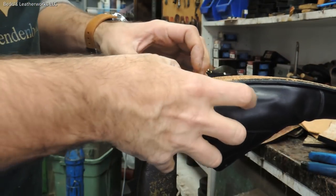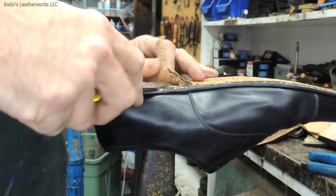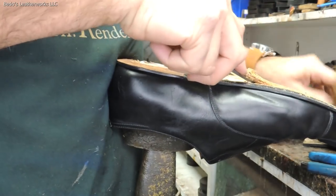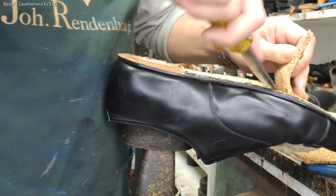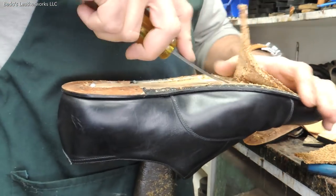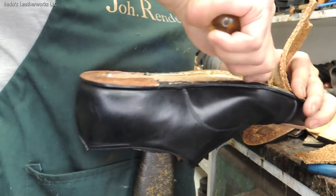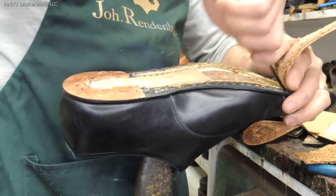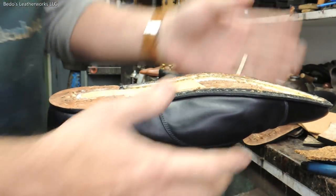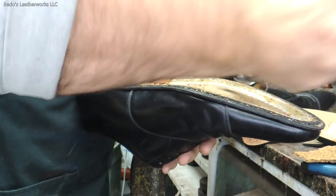Now, again, the cork seems to be in pretty good shape, but I got to inspect to make sure that the shank is not broken. Shank looks to be in okay shape. I'm going to remove this cork anyway. Some people say if it looks good, leave it alone. I mean, why? You're doing all this work, you know. Take it out and replace it.